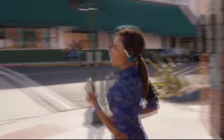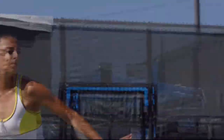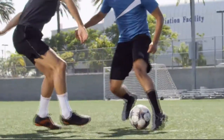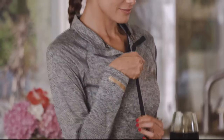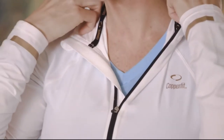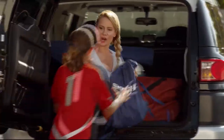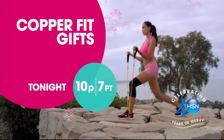Discover CopperFit, the game changer for active lifestyles. With CopperFit Pro, my mobility has improved tremendously. CopperFit has given me back my confidence. CopperFit Activewear is designed with lightweight, breathable, soft fabrics that offer the freedom of flexibility. Copper-infused wear without the tear. Benefit from CopperFit. The after you is the better you, and everyone around you will agree. CopperFit will change your life. CopperFit. Live limitless.